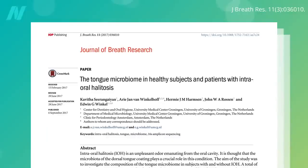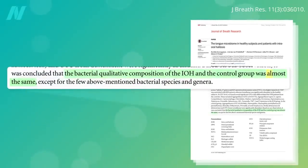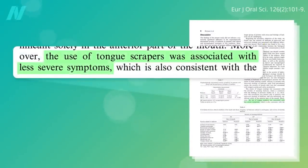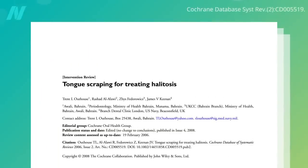In fact, if you compare the tongue microbiome in healthy subjects versus those with bad breath, they have almost the same bacterial composition, so it may be less which type of bacteria you have on your tongue and more the sheer quantity of how many bacteria you have living there. Population studies suggest that the use of tongue scrapers is associated with less severe symptoms of halitosis, but maybe those who use tongue scrapers are also more scrupulous about oral hygiene in other ways. The only way to know for sure is to put it to the test.